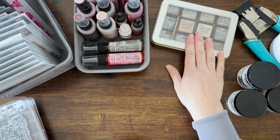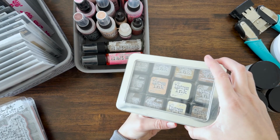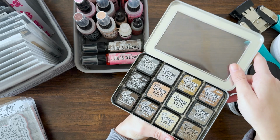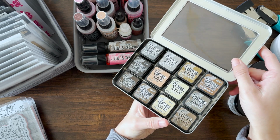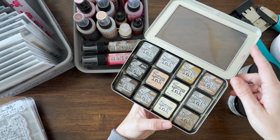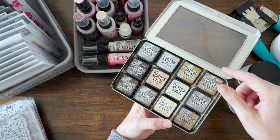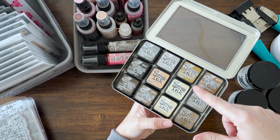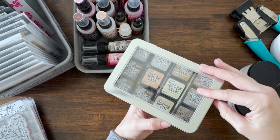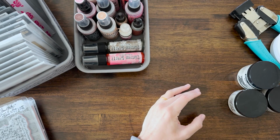So I have my box of distress inks. These are the mini ink cubes. I went ahead and just pulled out my set of browns because I'm going to be inking up all of the things, distressing all of the things. So I don't always include these in my cart, but I know that I will be using these quite a bit as I ink things up. So I've got those in there.